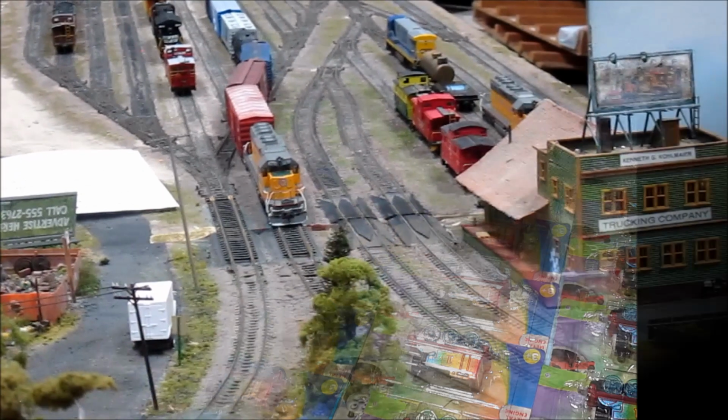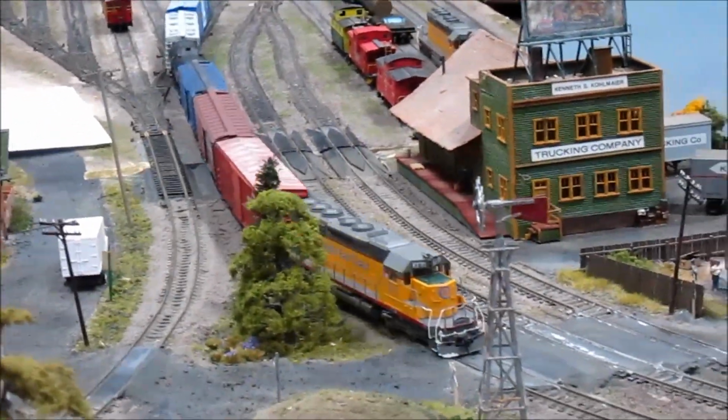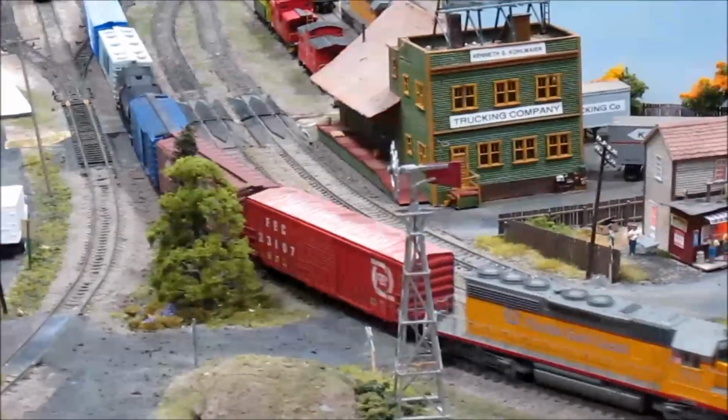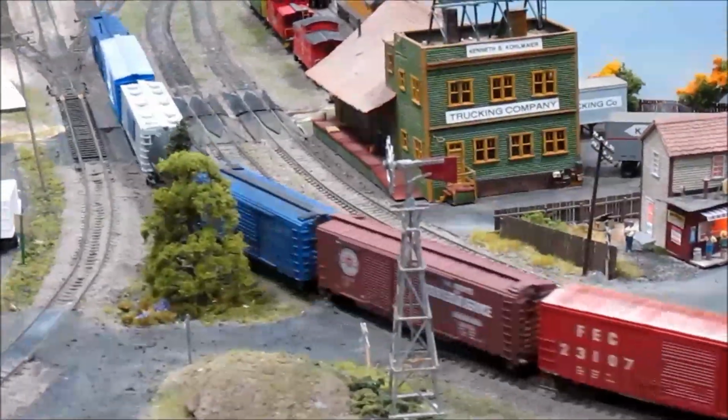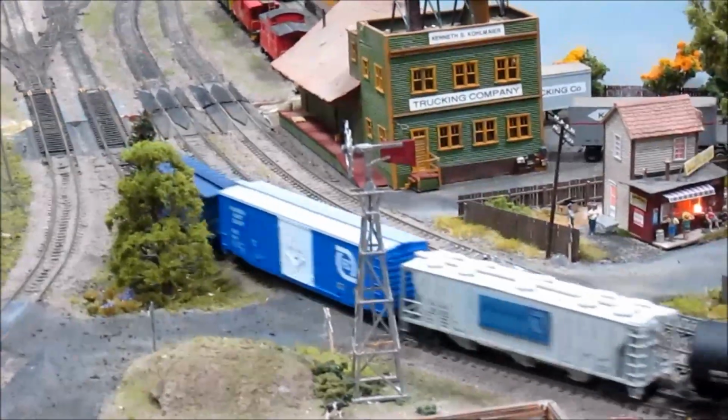In part 2 of my trip to the 2018 National Train Show, I will be showing you all the layouts that were not from manufacturers or dealers. So stay tuned.